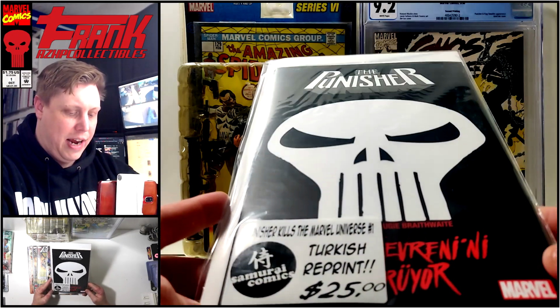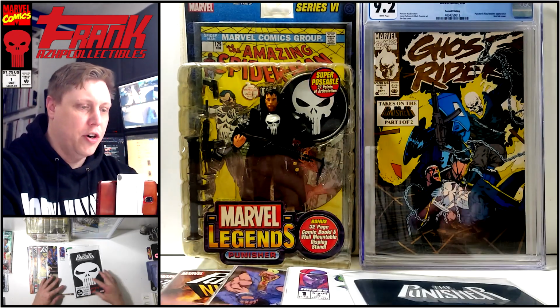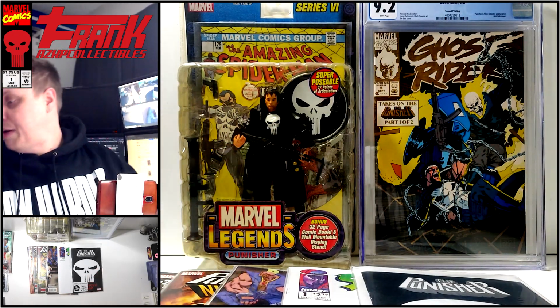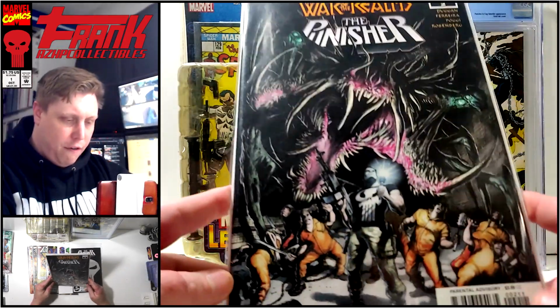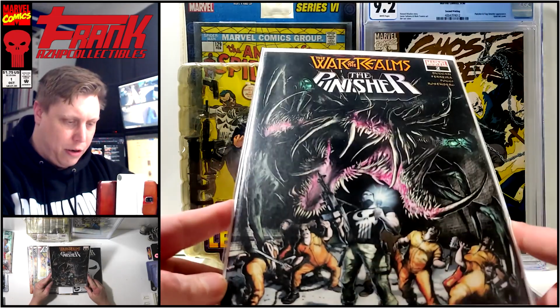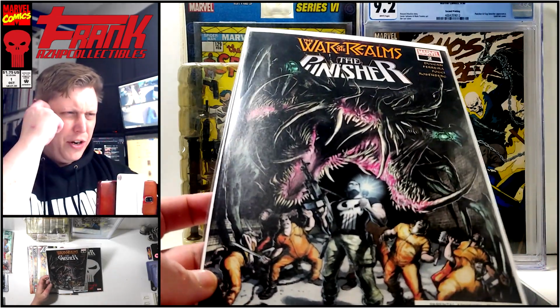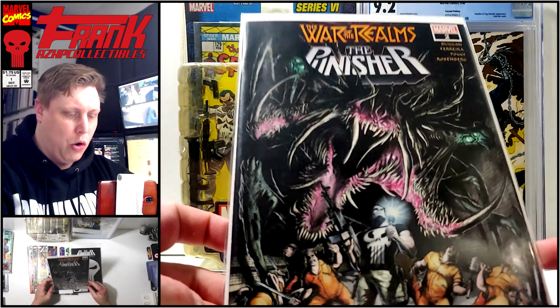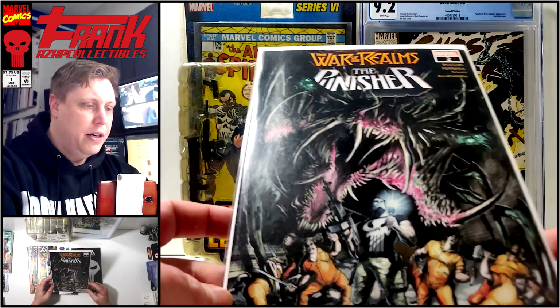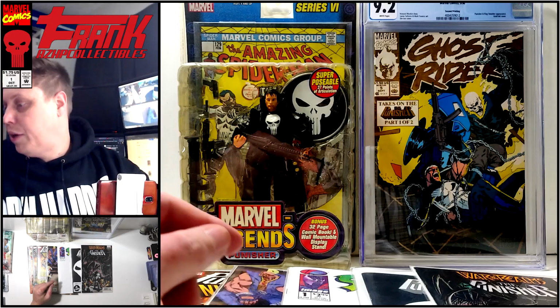I don't know how many covers I have, but having a Turkish cover is pretty cool, so pick that up. This was just a random Punisher that was a gift from a roommate who had it laying around. I don't even know if I have number 1 of this. My girlfriend keeps telling me how good War of the Realms is, and I have not read it, so shame on me. I will get around to it.